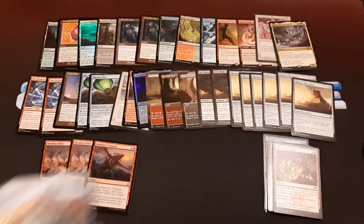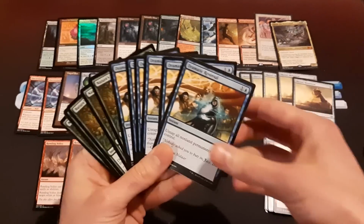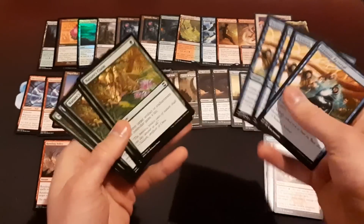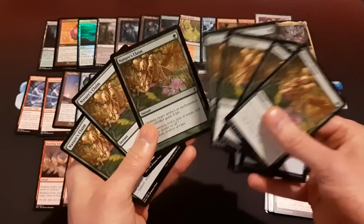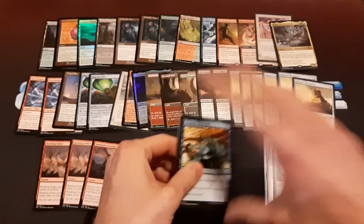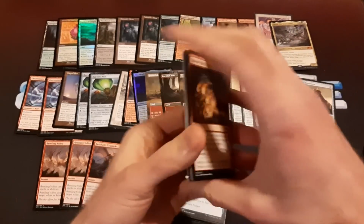Things like this even, like these cards are maybe around $1-ish, but Dramatic Reversal is a good common. Nature's Claim, that's probably more than $1 actually, that's a good common as well. So these are definitely worth pulling out. They're very buy-listable. Cards like Skewer the Critics as well, Merfolk Trickster.